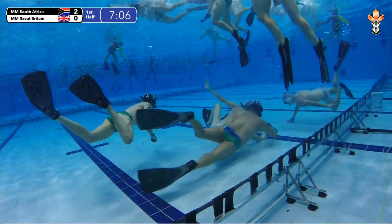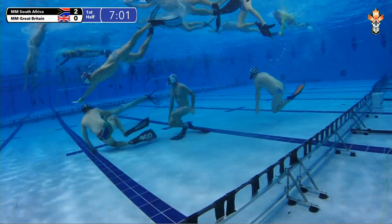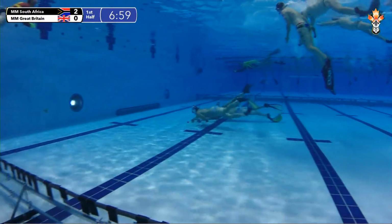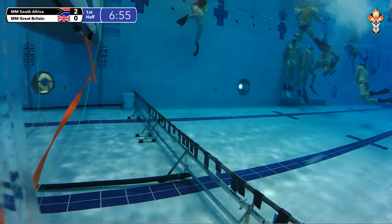South Africa with the puck now trying to break off the wall. But he's cut out well there by Great Britain's Kai Waters. He sees the man in space on the far side. It's a 2-on-1 here. GB should be able to get this. It's a high flick. Looks like it's gone over by Jeff Rowe.